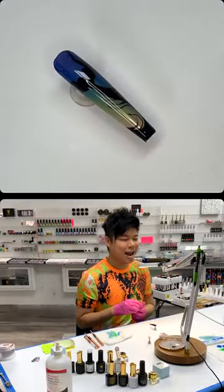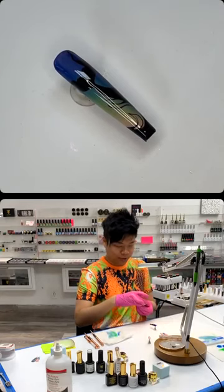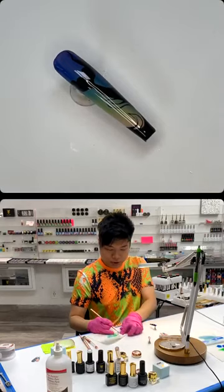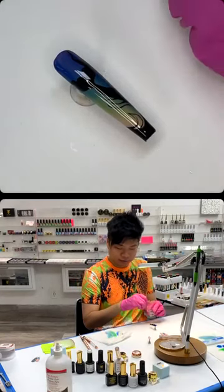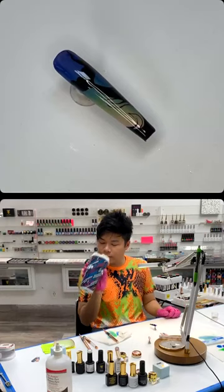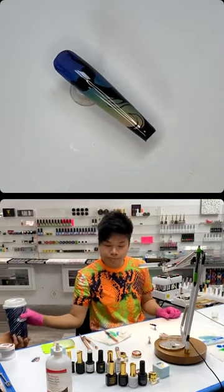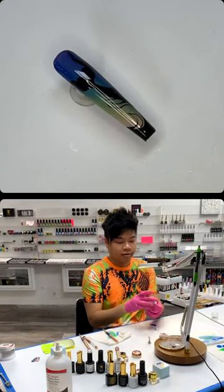Now, I have this. Ooh, it's so dark. I cannot see anything. Now, what I'm gonna do is I am gonna take white gel. And then a drink of water eventually. Oh, thank you.